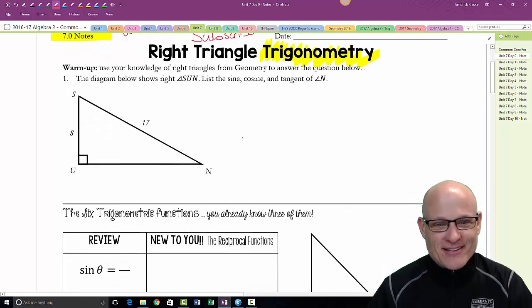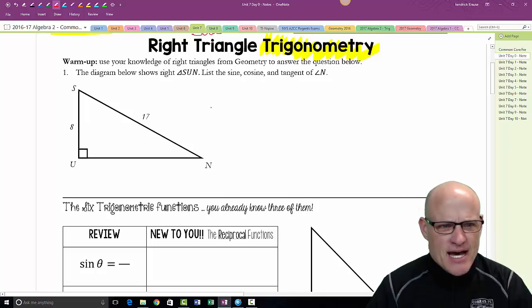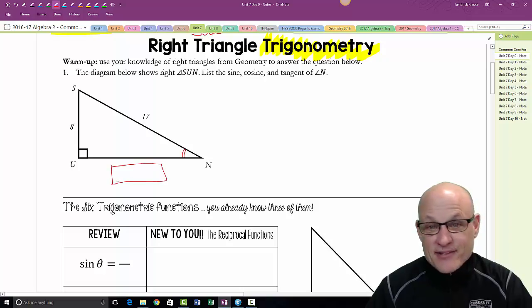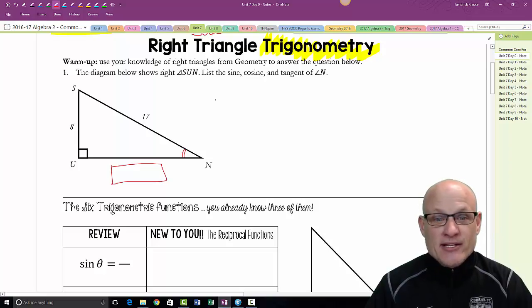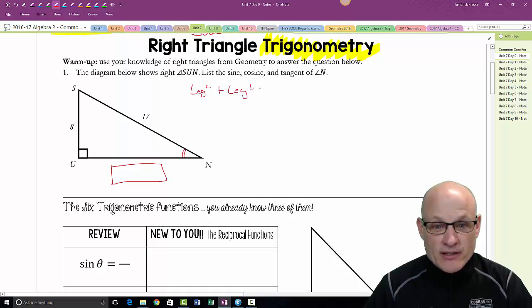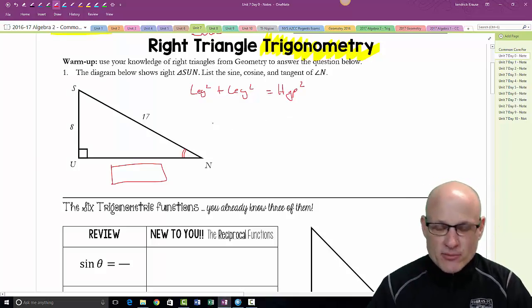Right triangle trig. Oh, look at this. We have triangle sun. It's the middle of winter. Triangle sun. The first thing we need to do, we want to find the tangent and the sine and the cosine of N. But before we do that, we probably should find this missing side. Now, yeah, it's right triangle trig. In your brain, you should know that legs squared plus legs squared equals hypotenuse squared, otherwise known as the Pythagorean theorem. Okay, it's Pythagorean theorem, but everybody calls it Pythagorean theorem because who doesn't like pi?